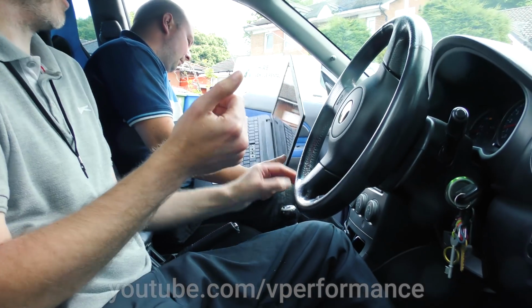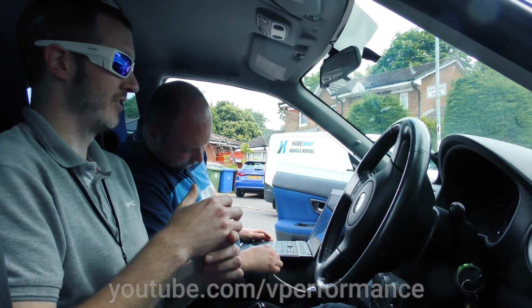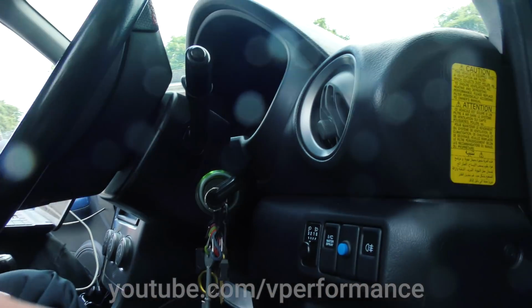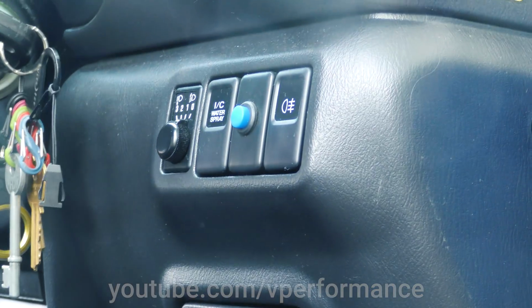Cold just does it a lot faster, it starts up. So do you see it starts better when it is cold? Yes. And there's the magical switch that we actually came for.